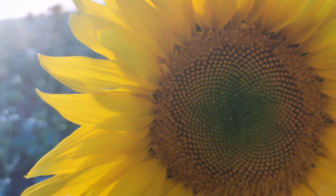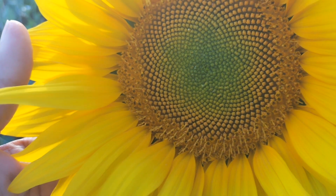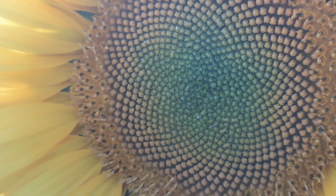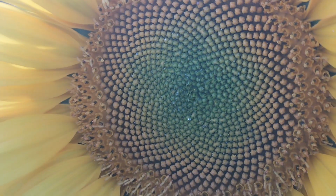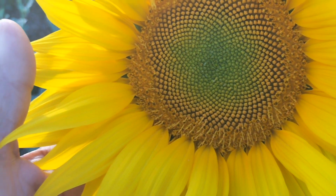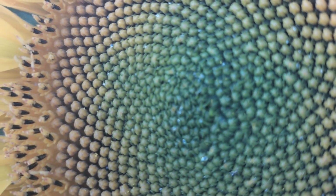Look at that pattern. Those of you who can see it, please message me in the comment section below. Do you see what I see? How many of you have ever seen that before? Maybe it's your first time.